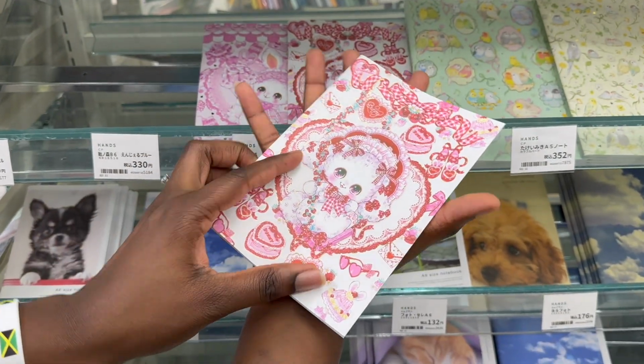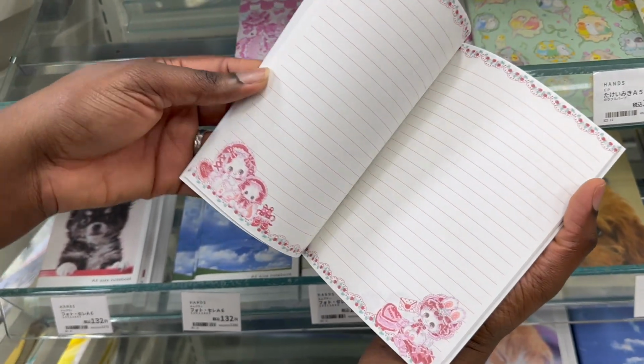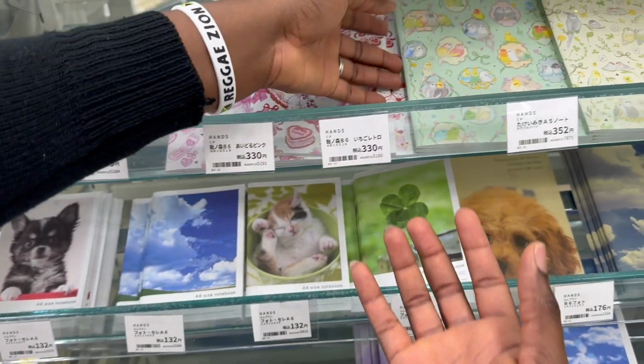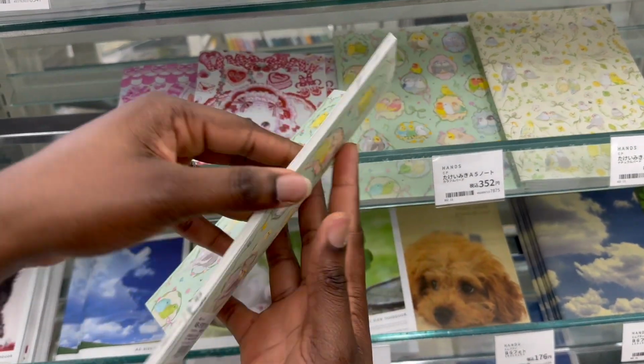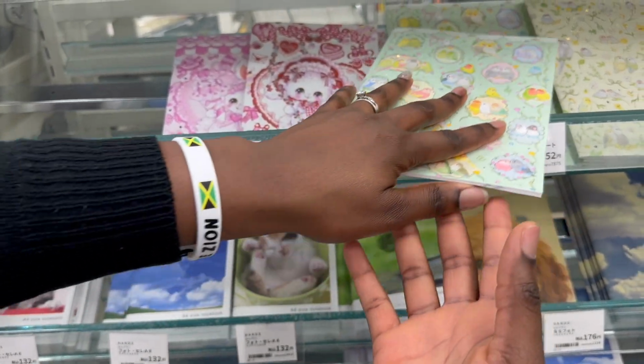Now, let's take a look at these ones. They are smaller than the ones before. They are about A5 size. They have a bit of a more cutesy kind of feeling to it, and it's more poppy than the ones we showed you before.